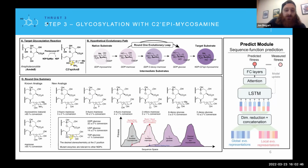And so we took some of those hyperactive mutants and we asked whether or not those could transfer other sugars, potentially even down the line in our evolutionary pathway, and perhaps even other sugars that we don't describe in the pathway.